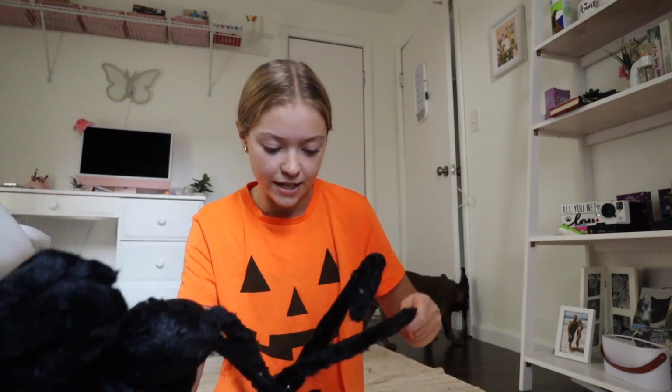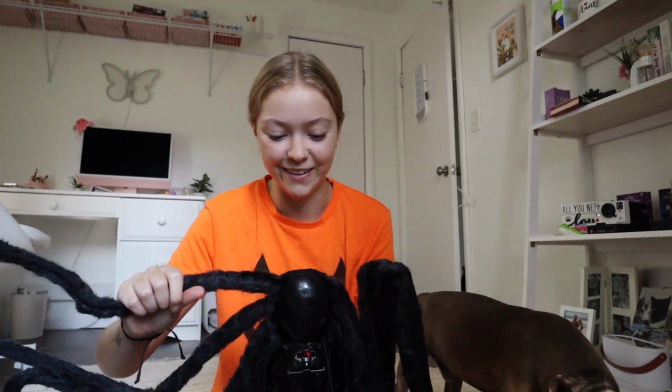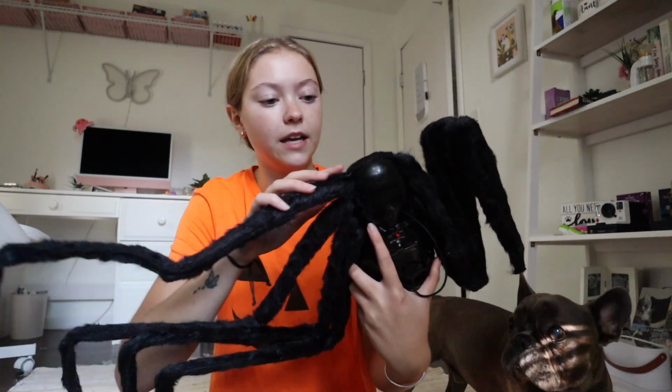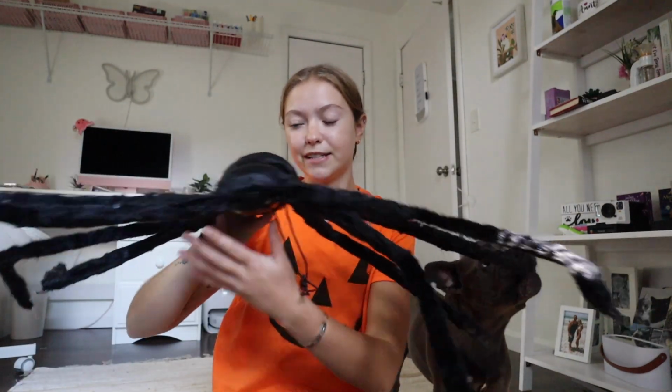Next up for outside, I got this big spider thing that's powered by LED, so it just needs batteries. But basically, you can just put it on your porch or in your yard, and it stands up. This is actually so much creepier than I thought it was, but it lights up too. There's little lights all over it, and then I think that the eyes also light up. So it's about to be pretty spooky. Just gotta get some batteries for this, but Milo, don't eat it.